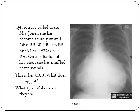You were called to see Mrs. Jones. She has become acutely unwell. Her obs are respiratory rate 30, heart rate 106, BP 86/54, stats 92% on room air. On auscultation of her chest, she's got muffled heart sounds. This is her chest X-ray. What does it suggest? Yeah, so it looks like pericardial effusion on her chest X-ray, but she's also been affected by it, so it would suggest that she's got a tamponade. What type of shock is she in? Good. Cardiogenic.